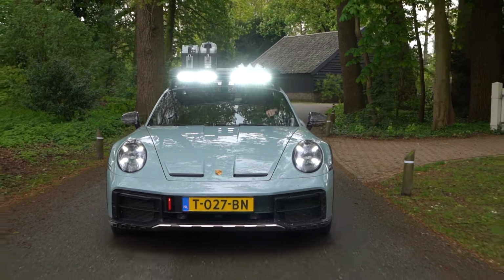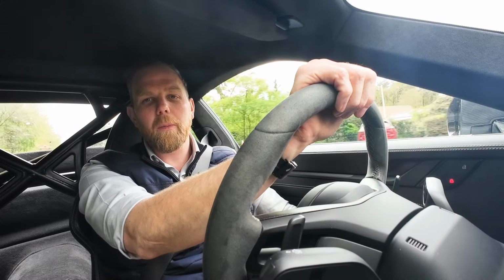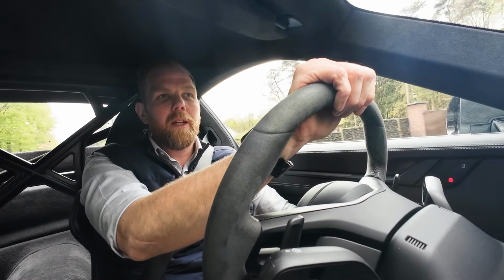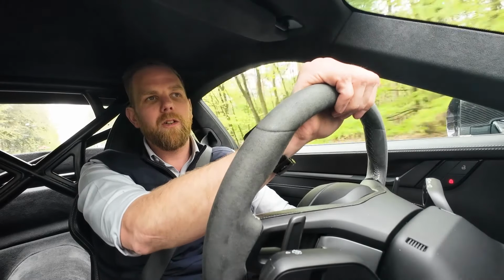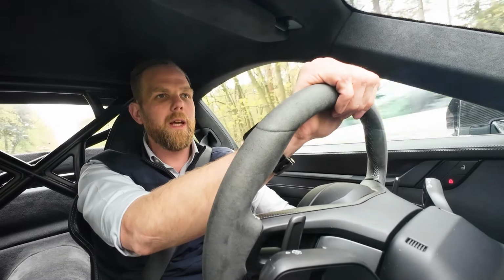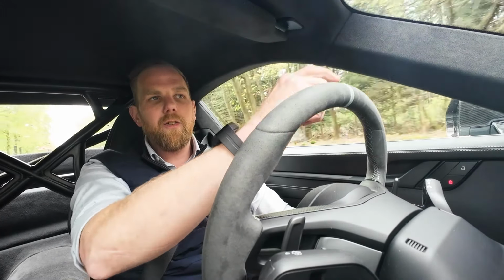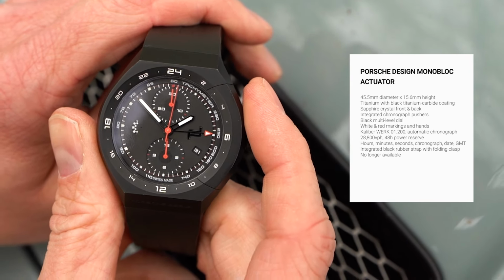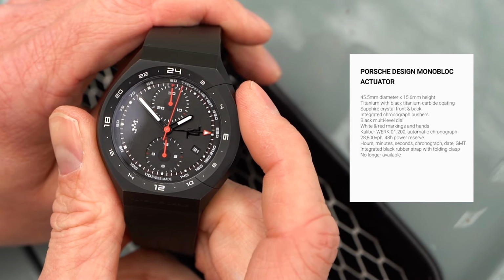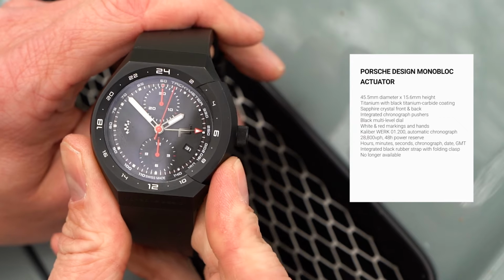Jumping to modern watchmaking by Porsche Design. Two watches in particular we're going to talk about. First being the Monobloc Actuator, which is basically inspired by the Titan Chronograph that IWC and Porsche Design made together in the 80s. This too has the integrated pushers seamlessly sliding over the glass, making for a very sleek design. Still in titanium, but this time black PVD coated.